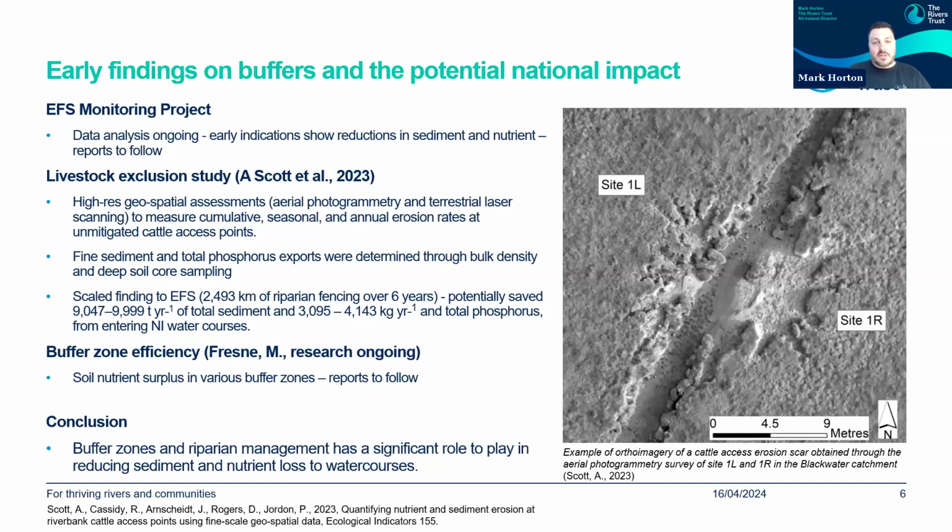In terms of livestock exclusion, there were some high resolution spatial assessments done on cattle erosion points around rivers, and also looking at the amount of sediments that are lost and total phosphates that are lost from that, compared to fenced to unfenced.